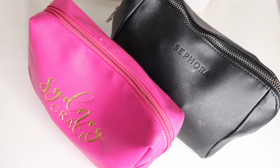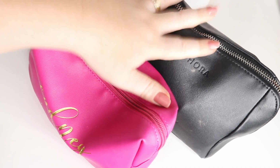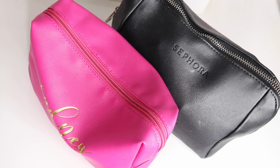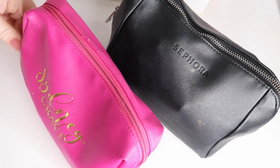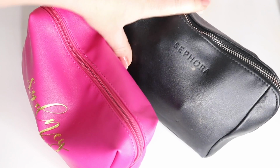We don't live too far from the city, but it's still nice to get out of the house. So I packed my skincare and makeup, and I just wanted to show you guys what I took with me and what items I wanted to take for going out and for everyday daytime makeup and skincare. So I've got my beautiful Sydney Grace bag here with my skincare. Let's start with that, and then I'll show you my makeup.